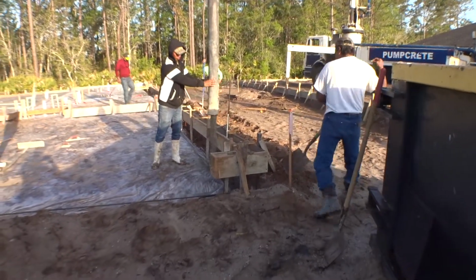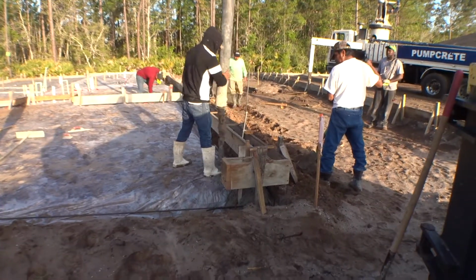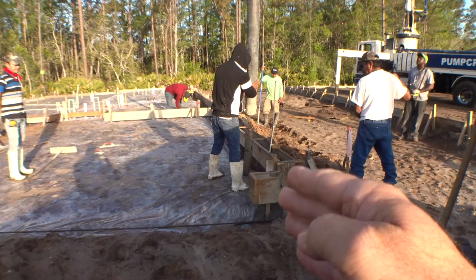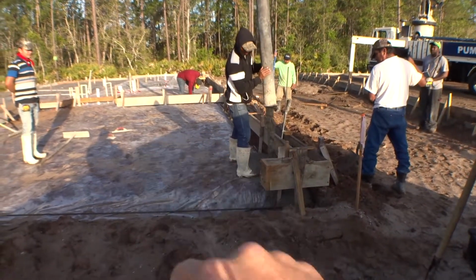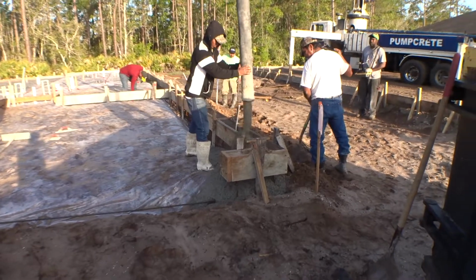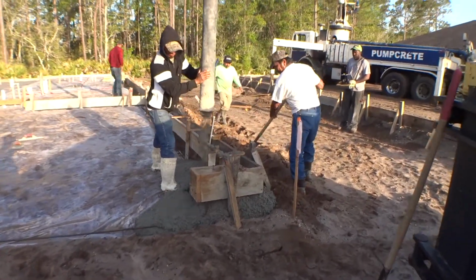So now we're starting to pour the footer, okay? This is going to become what they call a monolithic slab. Monolithic meaning, mono meaning one. The footer they pour first, and then they pour the slab itself, but it all becomes one at the end. Okay, monolithic slab.